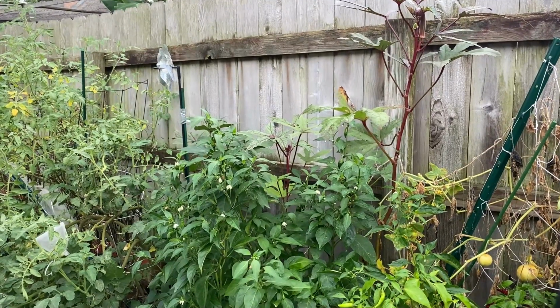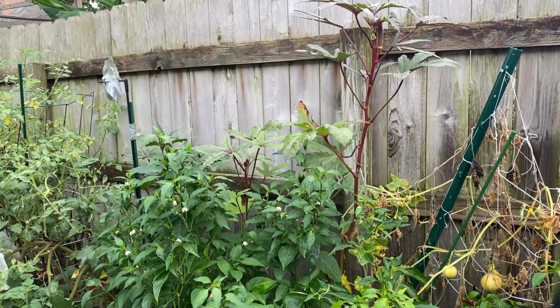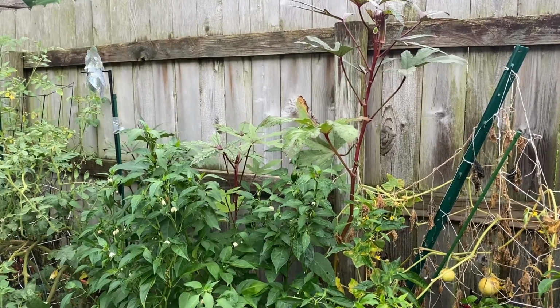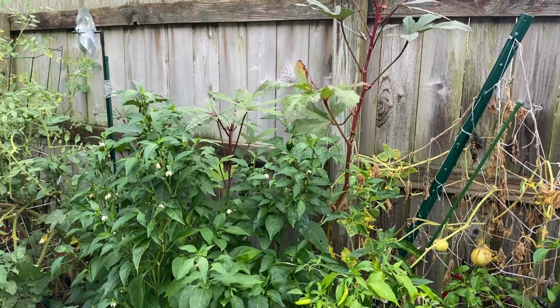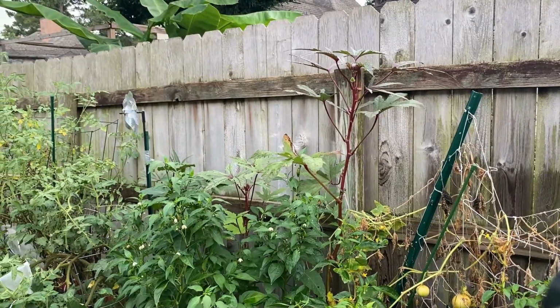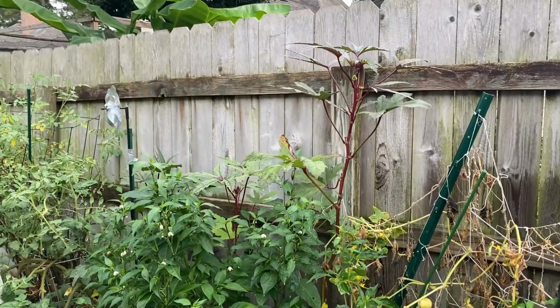Some okra back here. This is the red burgundy okra. It's been a pretty slow producer. I feel like we get one pod at a time, where I'm used to the clumps and spineless, where you get multiple pods back to back to back. So it's kind of been disappointing. Don't know if I'll grow it again. It is very pretty, but once you cook it, it turns green. So is it really worth it?